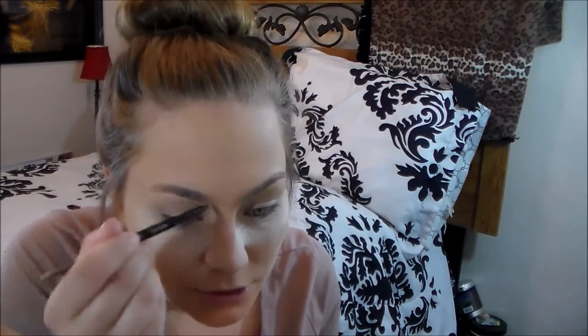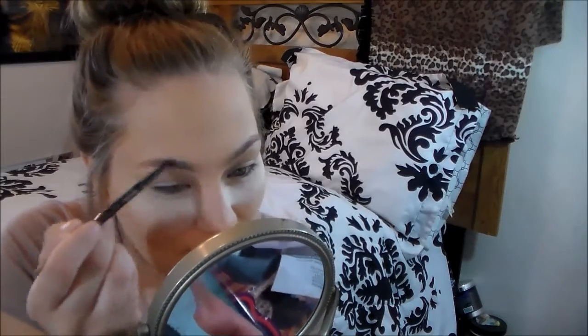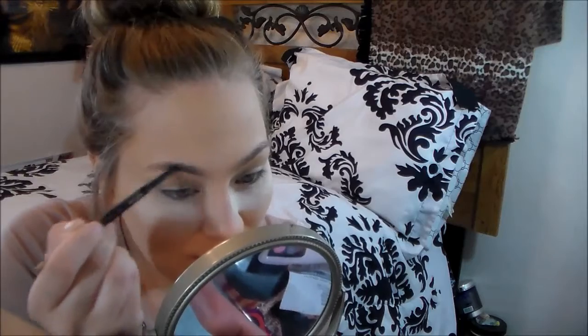But I'm just going to start doing my eyebrows. This is the Brow Wiz by Anastasia, and I'm just going to fill in the first half of my eyebrows with this. And it's always been really, really hard for me to do my eyebrows on camera, just because I am farsighted and I'm nearsighted.